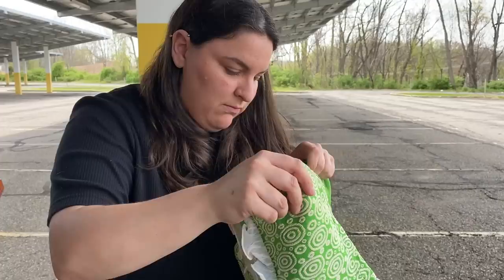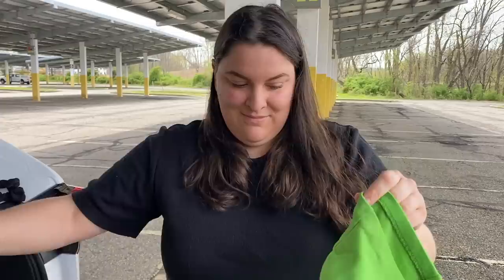Stuff we've never come across before. Stuff I've seen in antique malls and things like that, but never at an estate sale. It's really amazing to find them. Look at these cute little shorts. Amazing. And then we have some, I think, a little bit newer pieces, right?